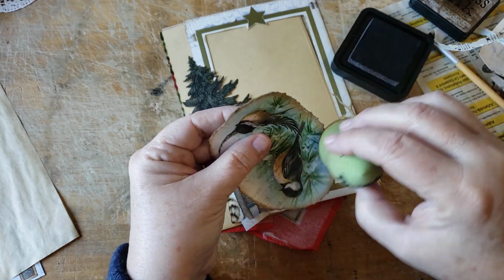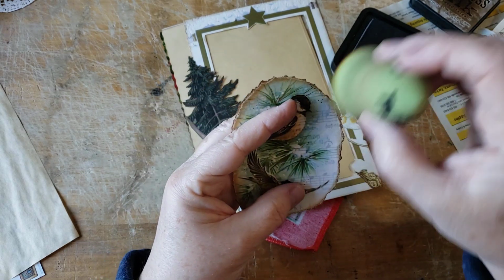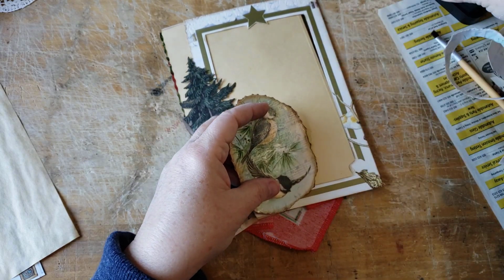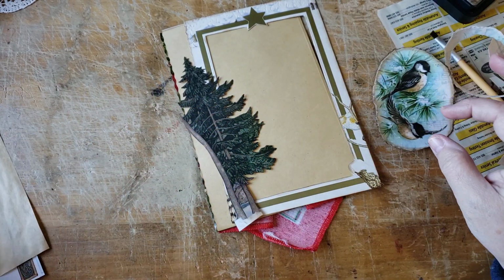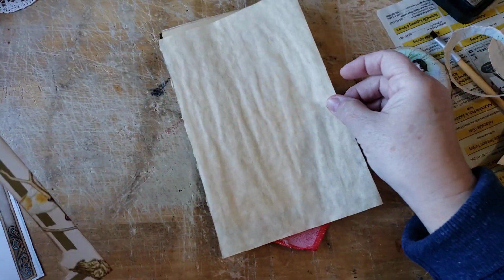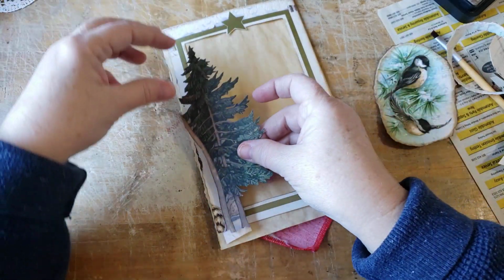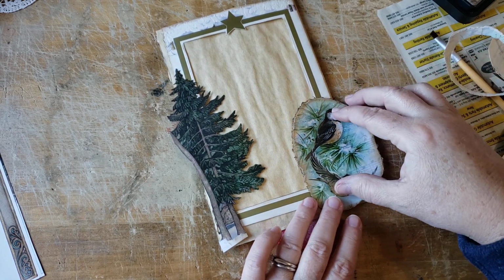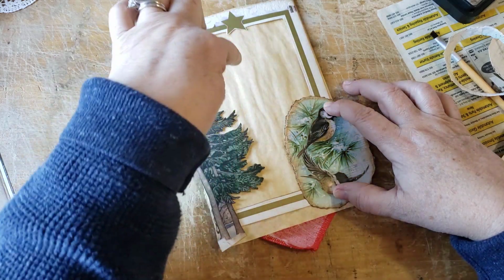Just blending some of that inking. I'm at 30 minutes. Oh boy. Well, I found some tea-dyed onion skin paper that I'm going to put underneath. And that's going to go on top. And that's going to go there. And these little sweethearts are going to go right here. And that will give me room to write up there about Solstice.